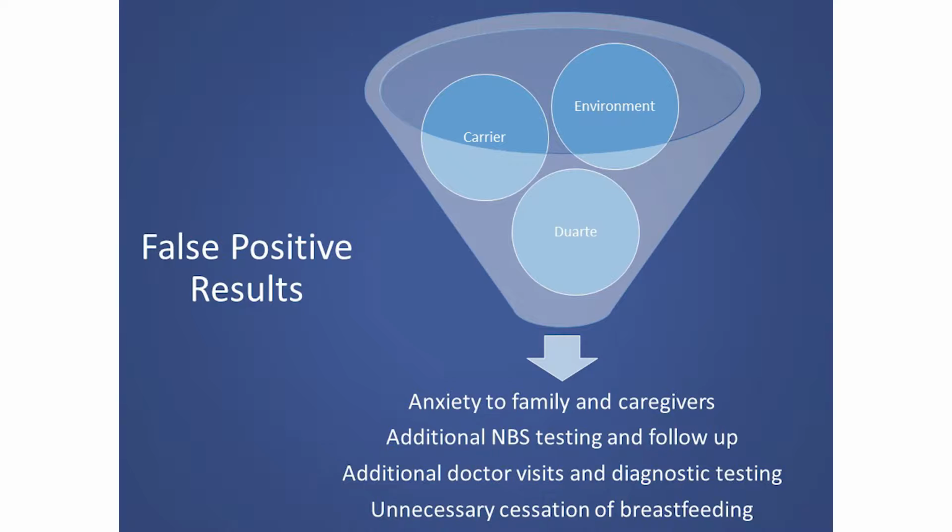We follow, we treat, et cetera. So we're trying to reduce false positives from the system and really just focus our efforts on the babies who are truly affected with classic galactosemia. The reason for that is these false positives result in anxiety to the family and caregivers. That's across the board newborn screening, not just galactosemia screening. Additional newborn screening testing and follow-up.